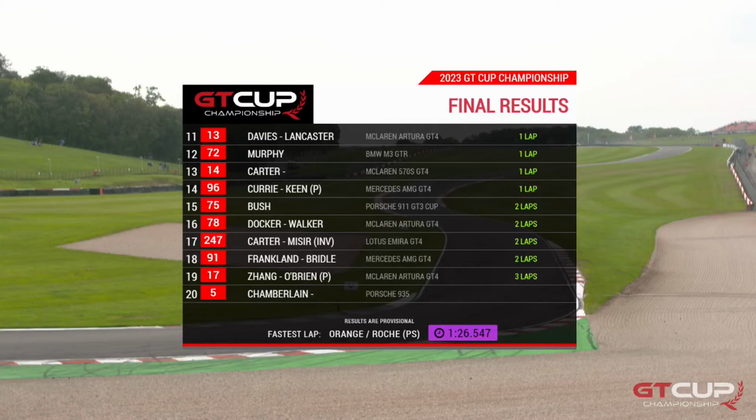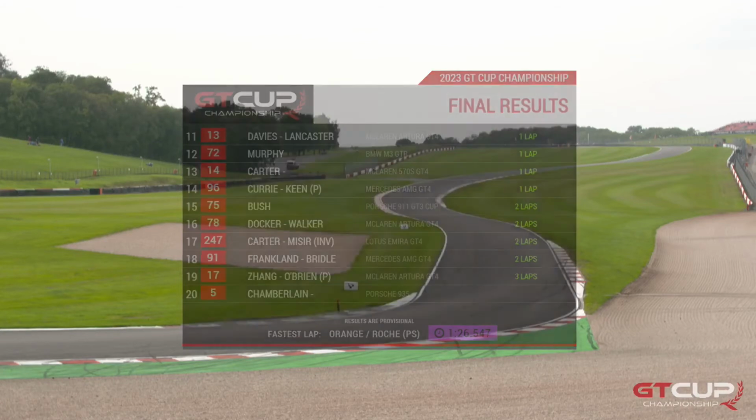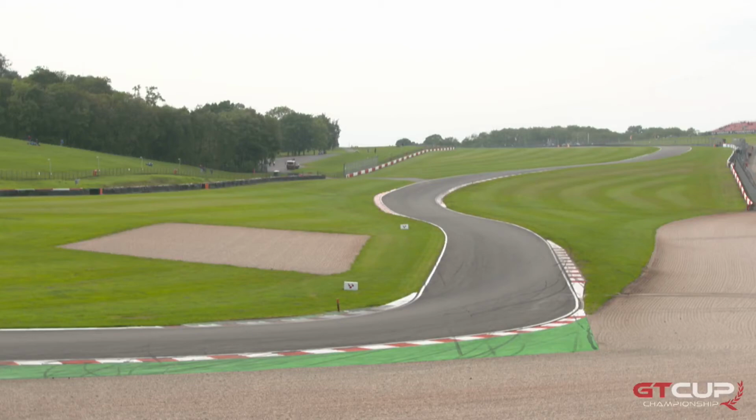Then it was the Carter number 14 McLaren. John Curry in his Mercedes was next, ahead of Keith Bush, Tim Docker. Then the 247 car of Alana Carter, and the last, 18th place, I should say, goes the way of the number 91 Mercedes of David Franklin. Then it was Melly Zhang, and one car that wasn't running at the flag. Unfortunately, we didn't see much of it in that race because it pulled into the pit lane at the end of the green flag lap. Richard Chamberlain's Porsche 935 not making it into the race at all.